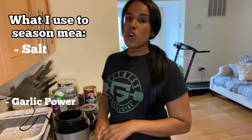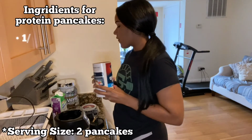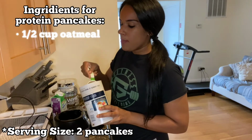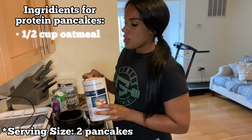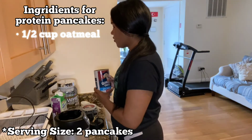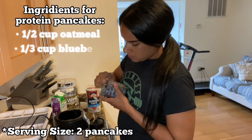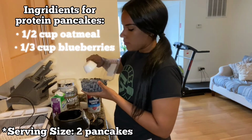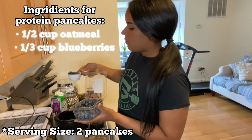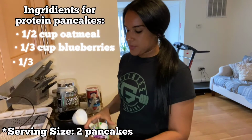So we're gonna make meal 1, which is protein pancakes, which I start with half a cup of oatmeal, which I'm gonna put into the NutriBullet, and then we're gonna blend all the ingredients. So this is half a cup of oatmeal. Then I do 1/3 of a cup of blueberries. Also 1/3 of a cup of egg whites.